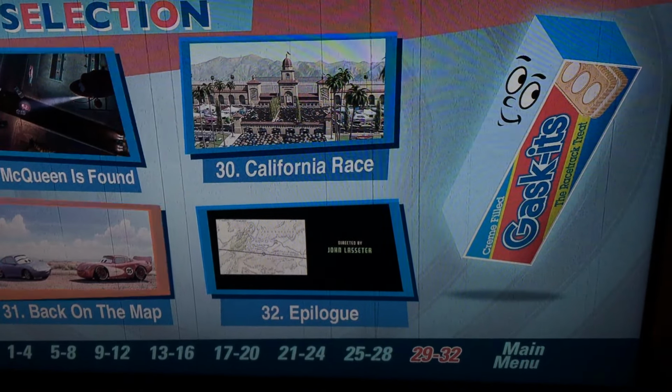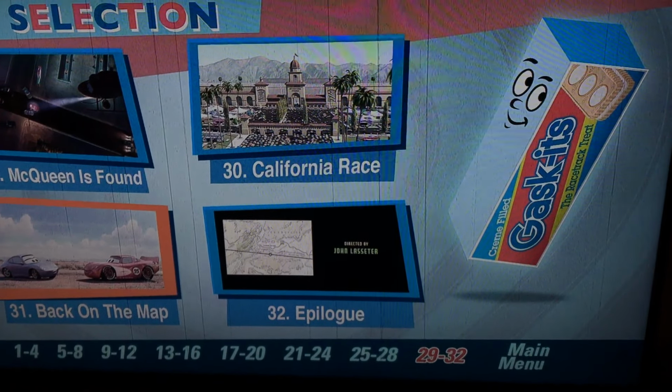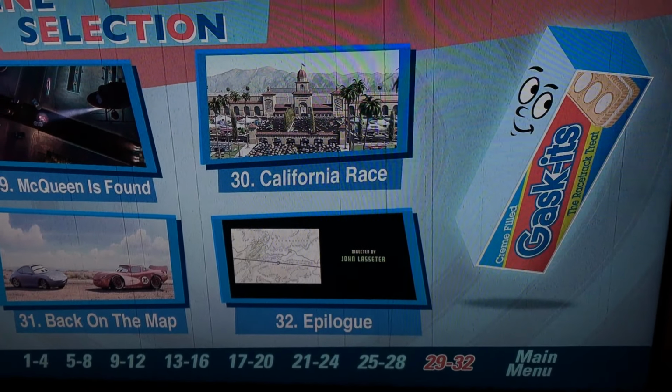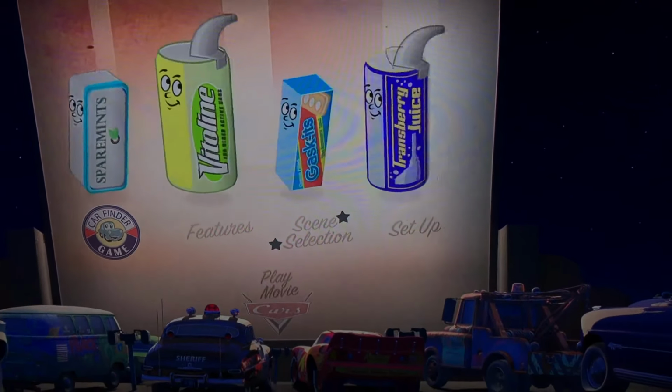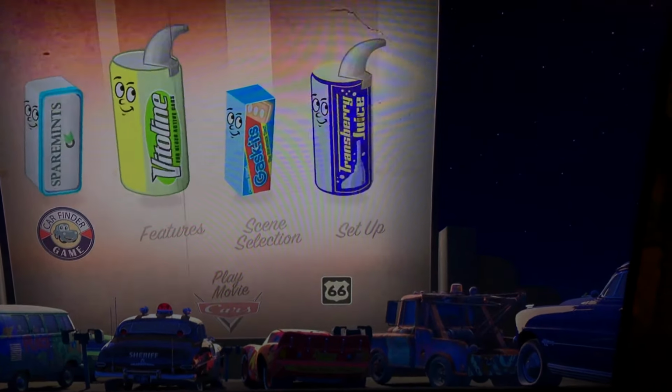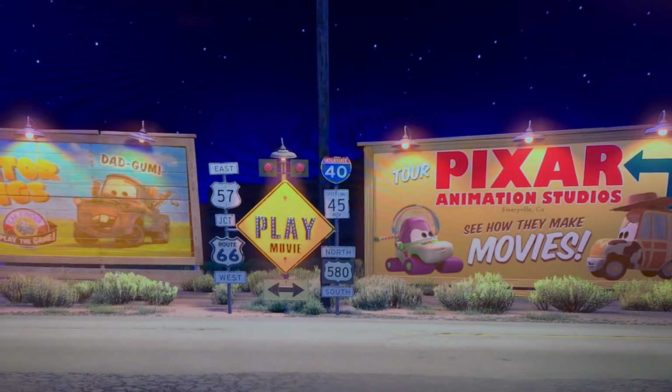This is so cool. I'm sorry for how long this video probably is at this point. There's so much to talk about with this. This is one of those rare items that, oh, is that how we go back? Okay. I just want to see the other screen. What's it going to look like when I click to go to Pixar Animation Studios?